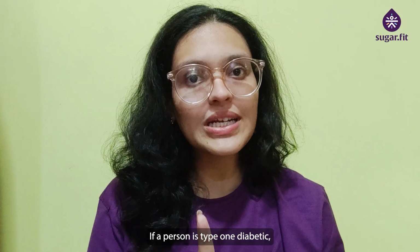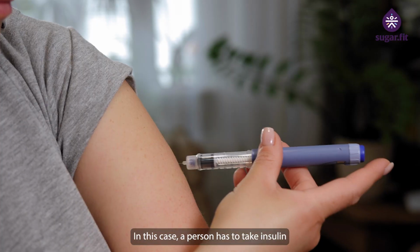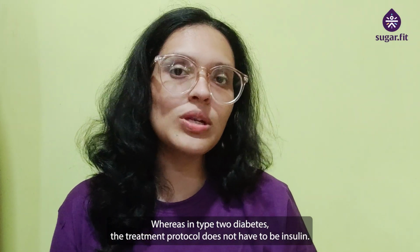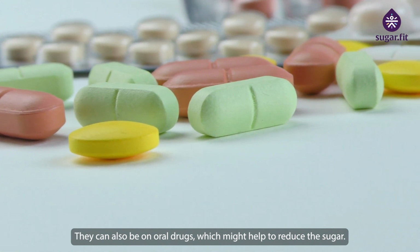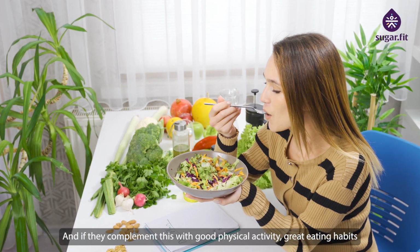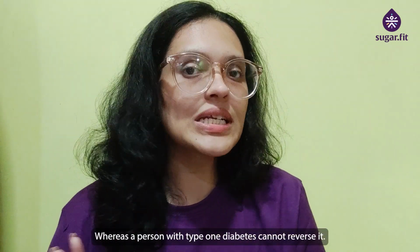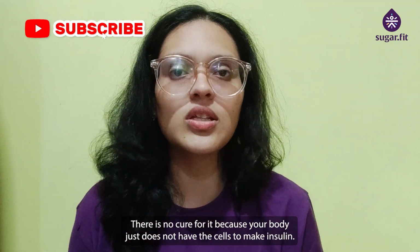If a person is type 1 diabetic, then the only treatment option is insulin therapy. In this case, a person has to take insulin and accordingly do carb counting and understand how much to eat. Whereas in type 2 diabetes, the treatment protocol does not have to be insulin. They can also be on oral drugs which might help to reduce the sugar. And if they complement this with good physical activity, great eating habits, and reducing their stress levels, they can actually even go off medicine, making this a reversible condition. Whereas a person with type 1 diabetes cannot reverse it. There is no cure for it because your body just does not have the cells to make insulin.